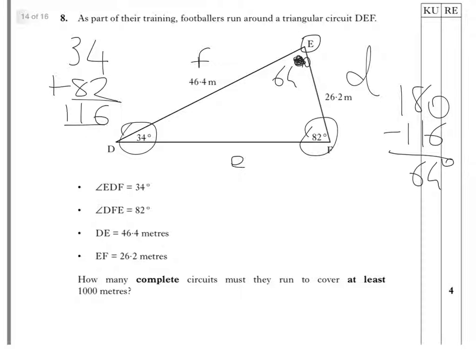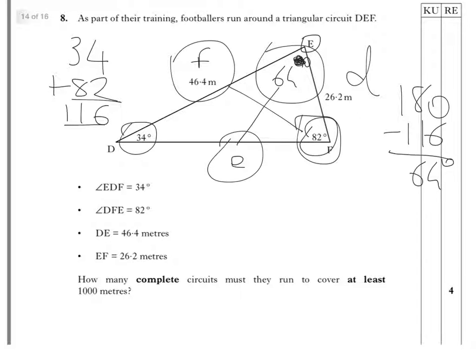I'll then now identify this question as sine rule. I've got two pairs of opposites and one unknown. So, E over sine E. So E, remember, is the thing that I'm looking for, small e. E over sine E is equal to F over sine F.